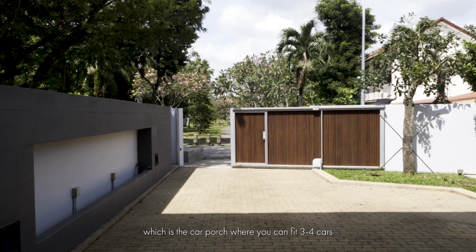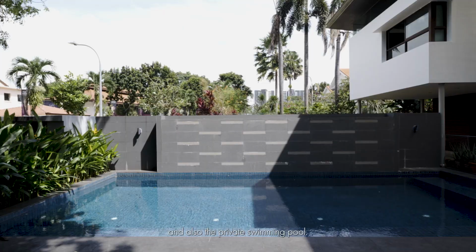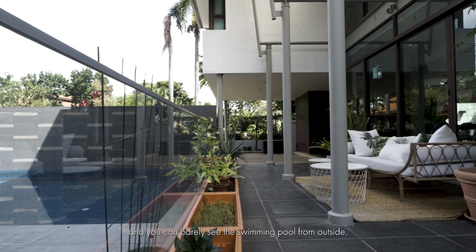The owner has creatively demarcated the front part of the house into two zones, which is the car porch, which can fit 3 to 4 cars, and also the private swimming pool. Water features divide these two areas, and you can barely see the swimming pool from outside.